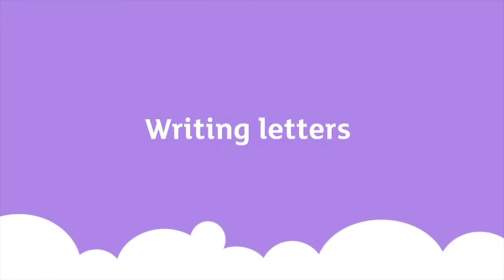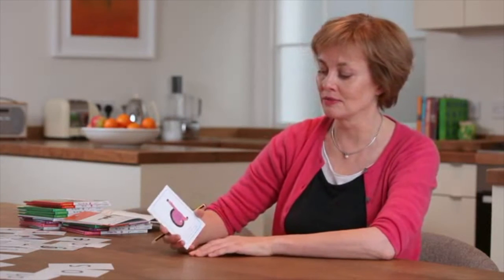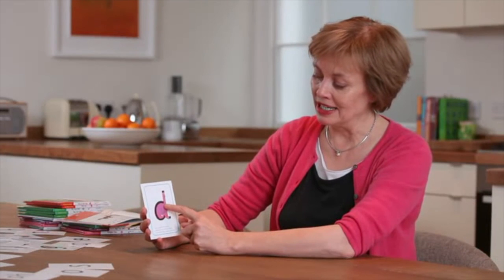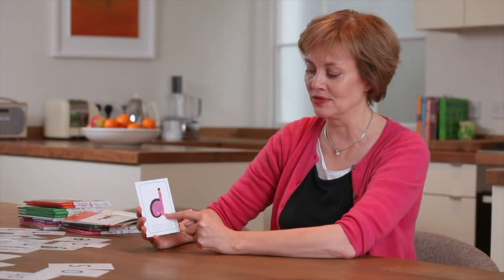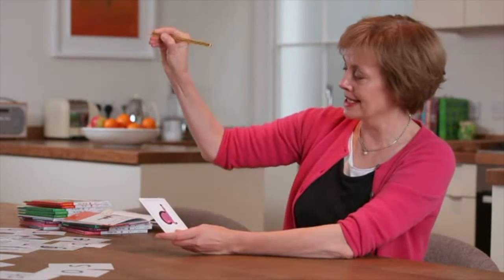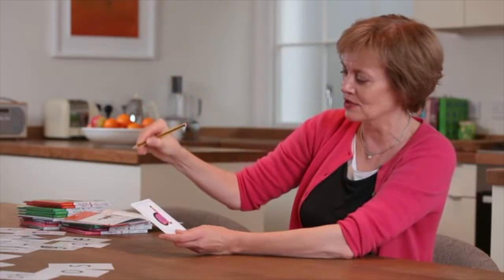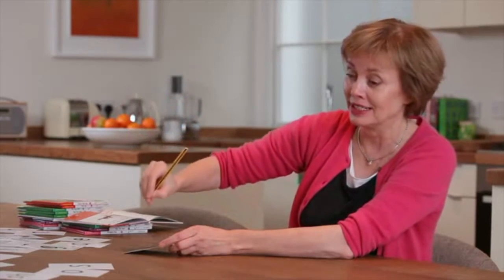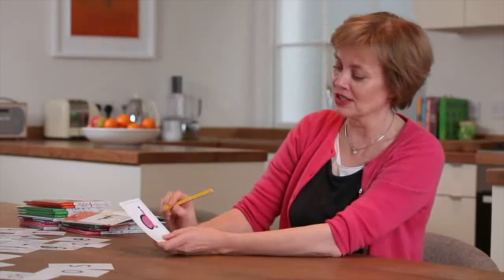Tip 9, writing letters. The most important thing you can do is to help your child read these sounds, but many parents like to teach their children how to write the letters as well. I use pictures to help me. So here I talk about going round the dinosaur's back and all the way up his neck and all the way down to his feet. And we'll practice writing that, round the dinosaur's back, up his neck and down to his feet, holding your child's hand while you're saying that phrase.